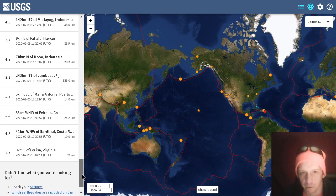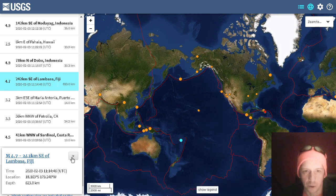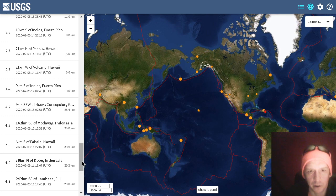We don't see anything over a 6 magnitude, although here is an extremely deep quake coming in at 11:14 yesterday. A 4.7 magnitude quake at 623 kilometers, as that area north of New Zealand is indeed the deep earthquake capital of the world. Looks like a bit of a lull in earthquakes, folks.